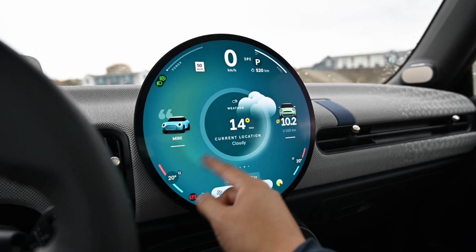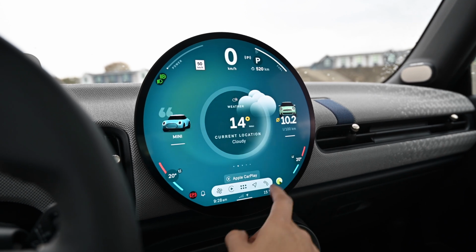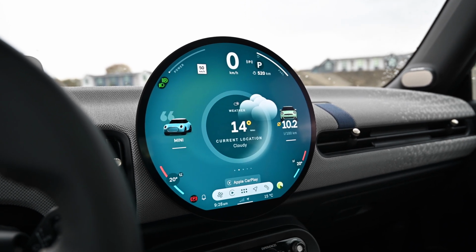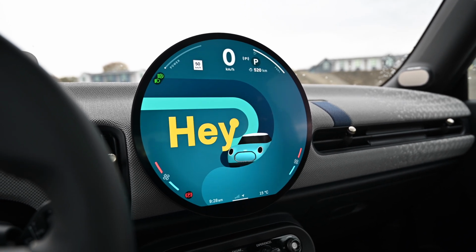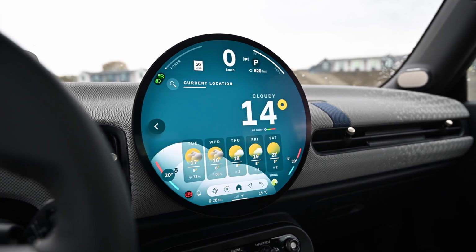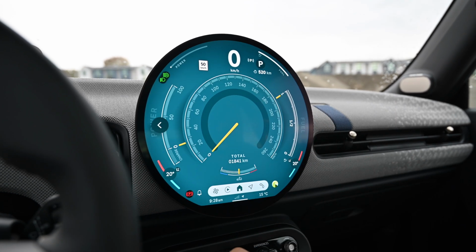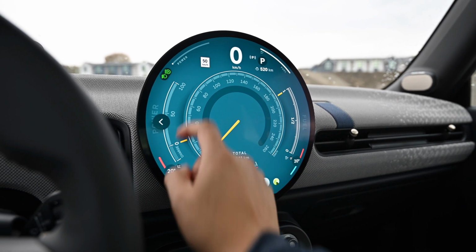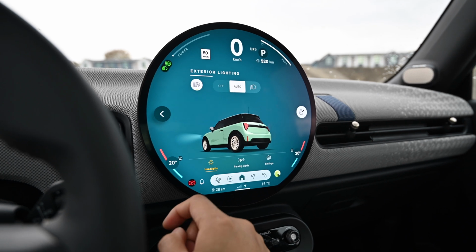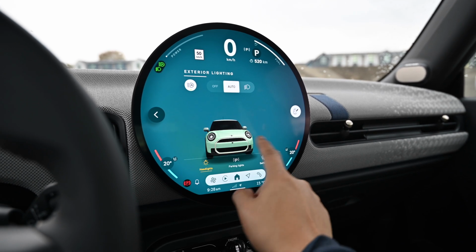You click the speed on the top, it goes into the speedometer. You click your headlights, that goes into your headlight settings. You can even use the Hey Mini assistant to do different things as well, although I found it to be not that great. Google Assistant or Siri will probably be a little bit better, but it's a good implementation and I like the screen.